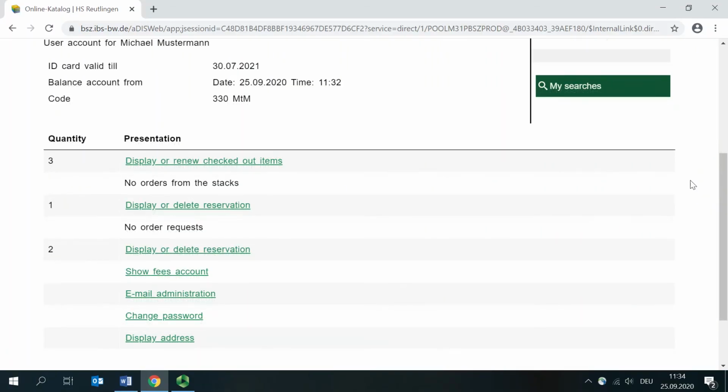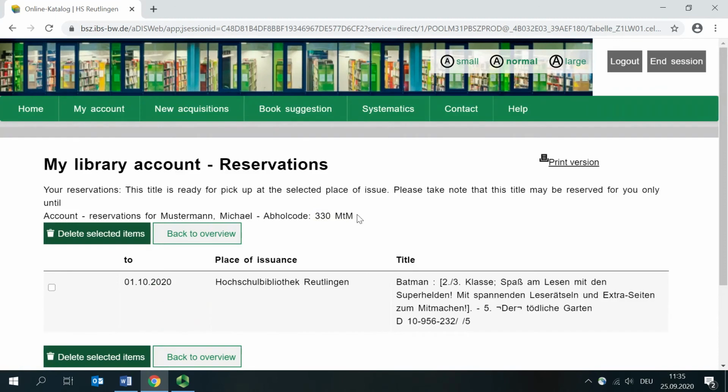In your account overview, you can manage the reservations. Once a book is ready to be picked up, you can see it here. From this page, you can see your pickup code once again, as well as learn how long the book will be laid aside for you. If you decide that you no longer need to reserve this book, you can select here and delete the reservation.